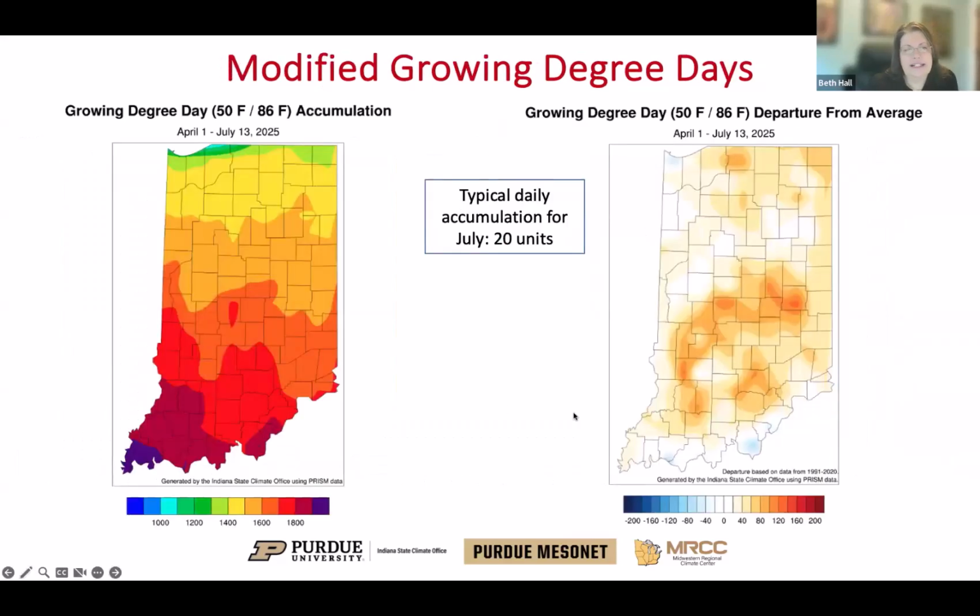For growing degree days, the total accumulations that start April 1st is on the left, and then on the right is how that compares to climatology. And I know the last couple of times I've done this presentation, I was thinking, yeah, we see colors, and certainly there's a lot more tan and orange and red colors in that departure map. But when we're talking total accumulations of 1600, say, across the state, then what is a difference of 80 or 120?